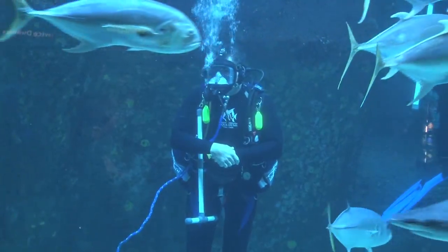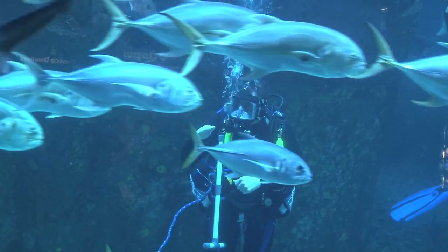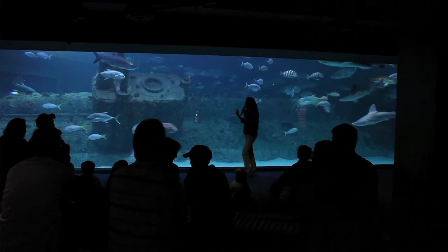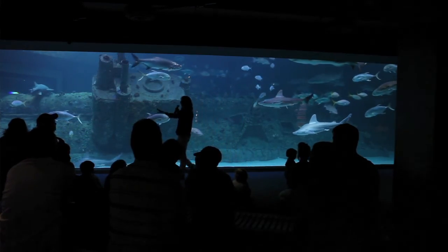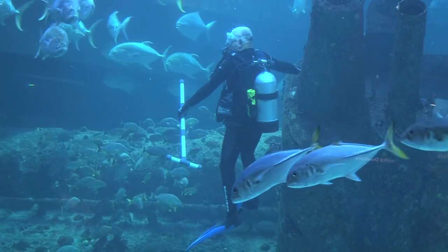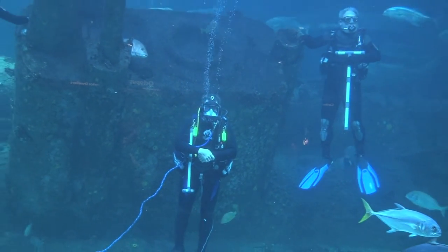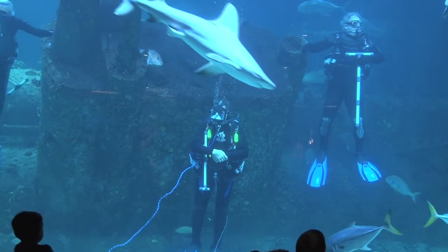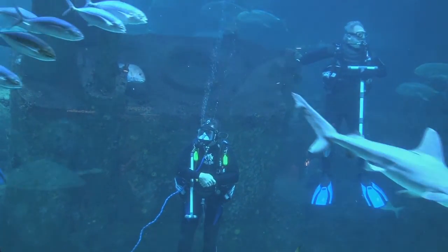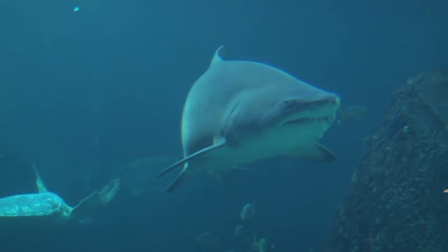Twice a day we do a live dive in the shipwreck. It's an interactive program between the visitor and the divers, and a lot of times the visitors wonder why the divers aren't frightened or why the sharks don't show an interest in the divers. There's a couple of reasons. One would be they are conditioned to having divers in the exhibit with them, and also these animals primarily eat fish, so a human isn't really looked at as a food option.